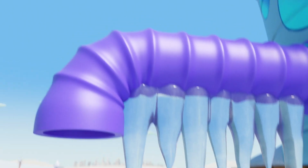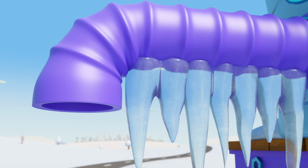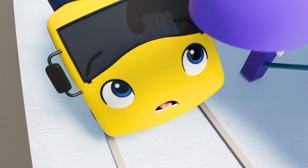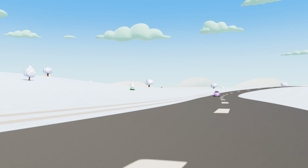Whoops. Buster knocked into the water tower, and now it's gurgling. And it looks like there's water coming down the pipe. Look out, Buster! Oh no! The water froze, and Buster's frozen solid in a block of ice. Here comes Scout. Maybe she can help.